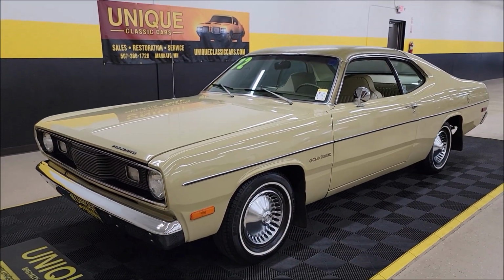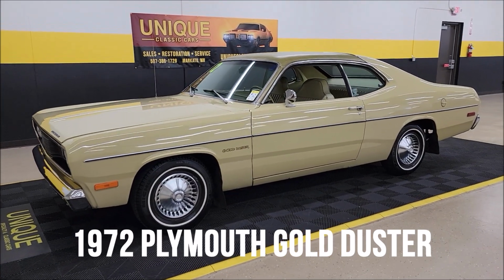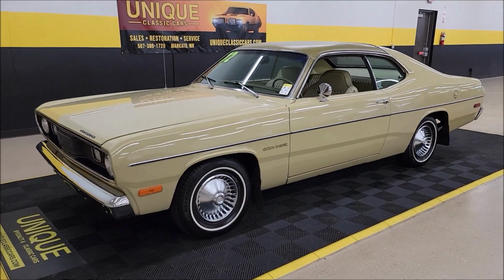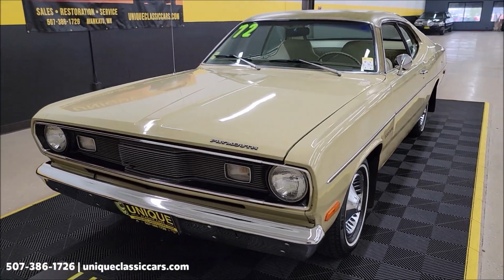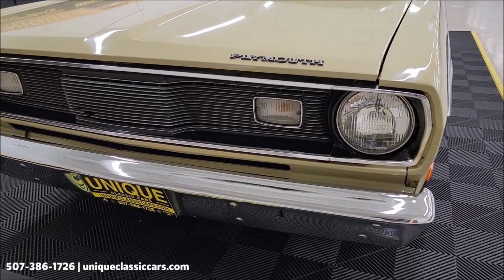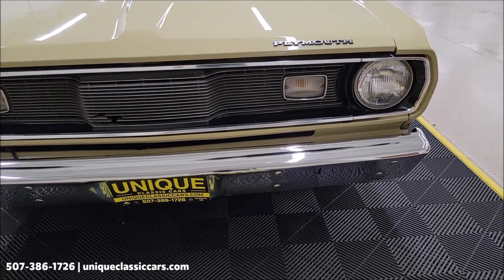Here's a 1972 Plymouth Duster two-door sports hardtop at Unique Specialty and Classics. 225 slant inline 6-cylinder underneath the hood, paired up with an automatic transmission. Power steering, AC. AC blows cold. Factory AC car, actually.